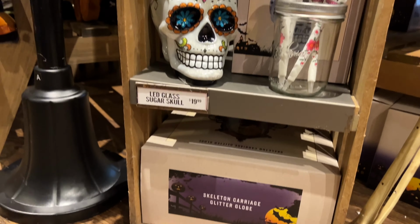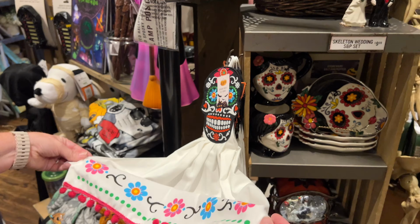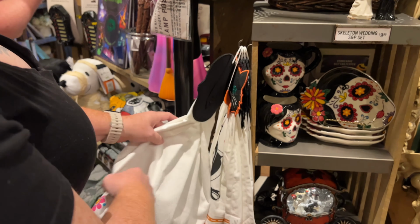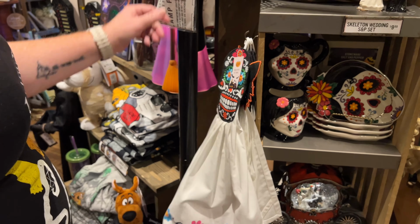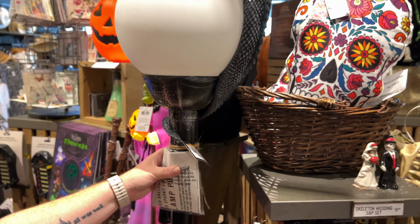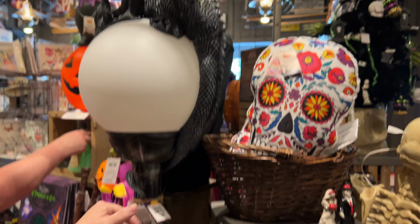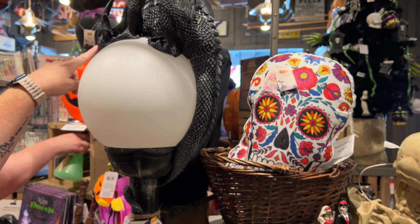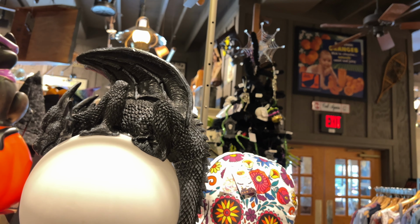That would be awesome. Look. This one doesn't have as much. The cat has more fabric than this one. It's doubled, but this is thicker. This is really cool. Wow, that's awesome. $110. Its eyes flash as well. You see that? That I didn't see on YouTube either.